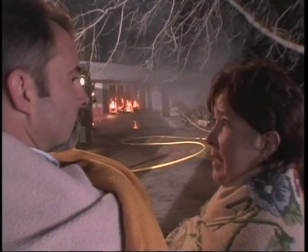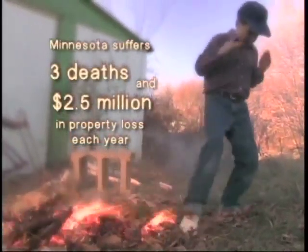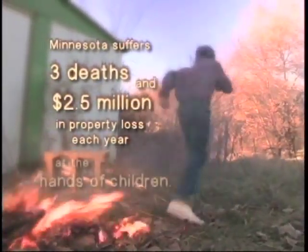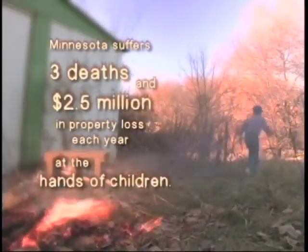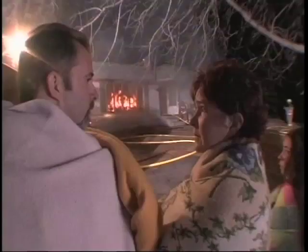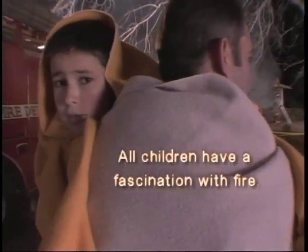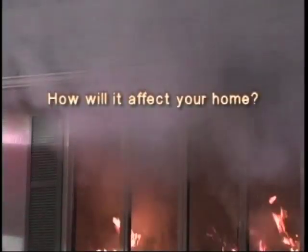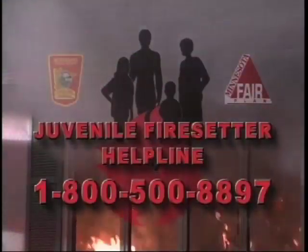How could this happen? Minnesota suffers 3 deaths and $2.5 million in property loss each year at the hands of children. All children have a fascination with fire. How will it affect your home? Paid for by the Minnesota Fair Plan.